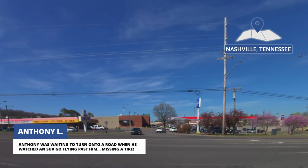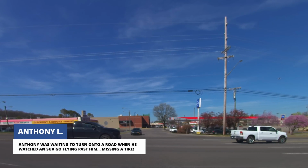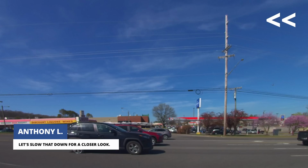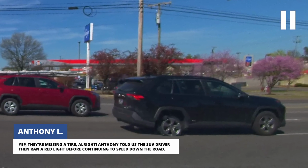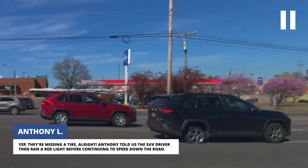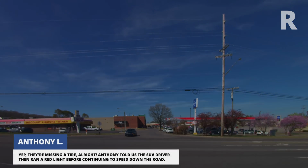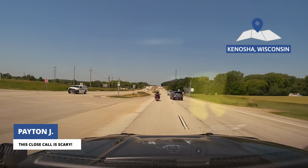Anthony was waiting to turn onto a road when he watched an SUV go flying past him, missing a tire. Let's slow that down for a closer look. Yep, they're missing a tire all right. Anthony told us the SUV driver then ran a red light before continuing to speed down the road. This close call is scary.